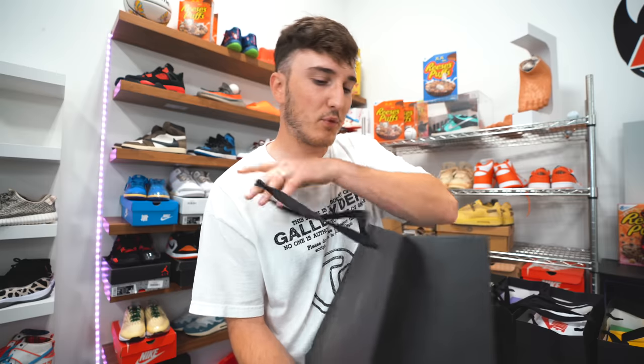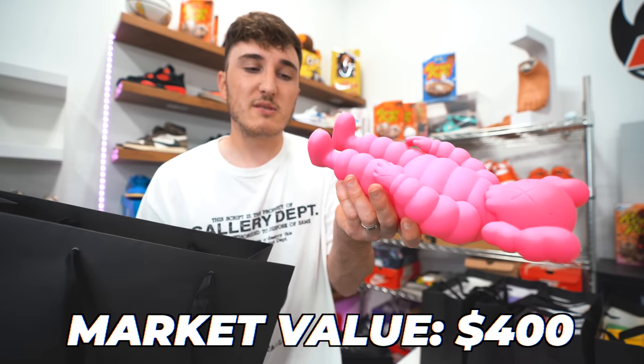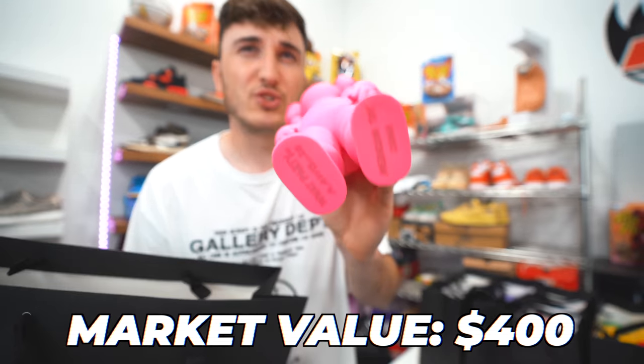Switch up from the shoes. Let's go ahead and go for the stuff from Request. So they had a bunch of stuff. They're actually dropping off one more pair of shoes and the box for this action figure right here. Check that out. It's like a Michelin Man action figure. They gave it to me for $315, I think, which is a really good price.